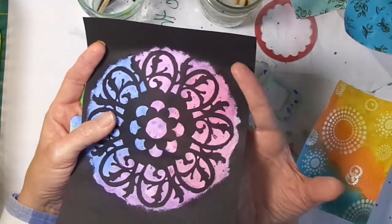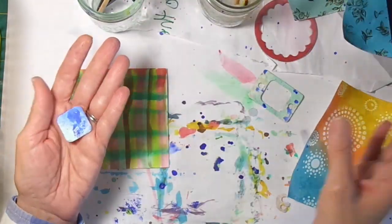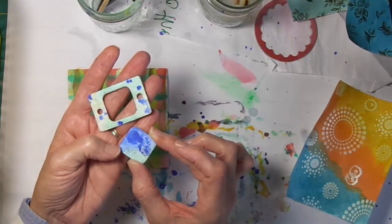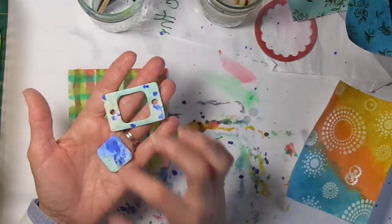And there are other mediums. I didn't try my gel medium and some of the other mediums, but there were other things that you could work with. Now this was gesso on chipboard, and I got a little bit too much of, I think it's the Dilutions mist, so it didn't turn out that pretty, but the technique works.